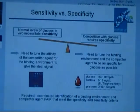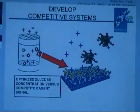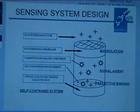As the glucose molecules increase in the fluid, these materials, the competitor agents, are released. That causes a change in the dynamics of the surface, which can then lead to a signal transduction event. So as you can see, it's a closed cycle system. Glucose comes in, these materials go out, but they're still captured within the environment of the sensing system by the selective membrane, so they can't release out into the body. So then you can visualize that as glucose changes, those relative concentrations at the sensing interface will change.